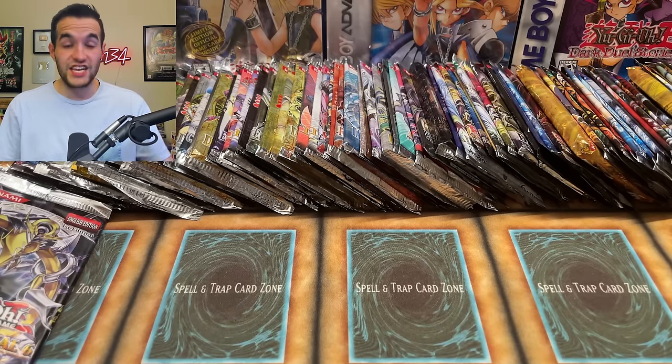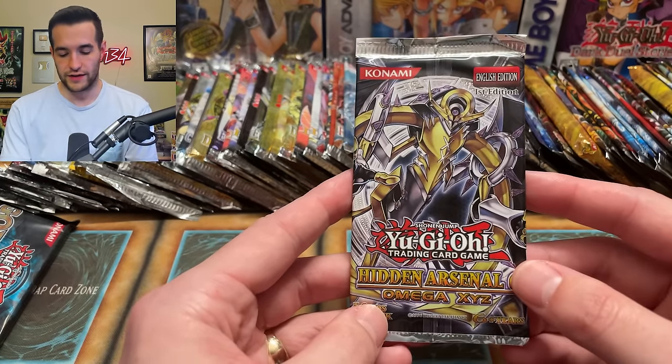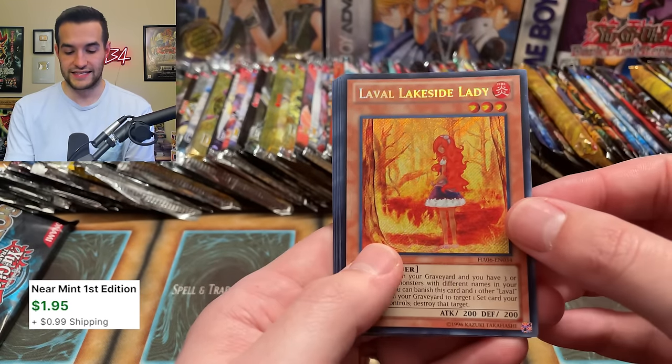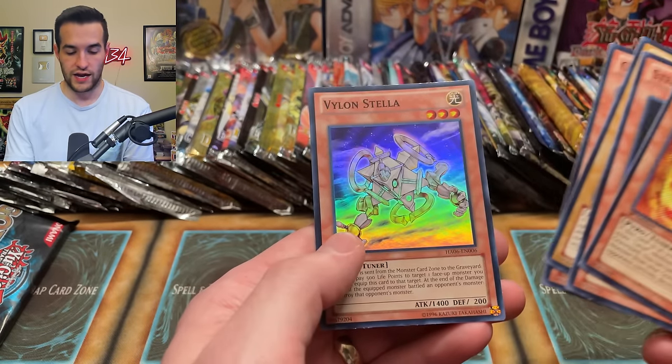We had to go through 10 years of packs to actually pull one, which a lot of the years didn't have ultis except for the tournament packs, so there's that, but that's pretty awesome. So we can feel good about that. We pulled an Ultimate Rare. Now we have another secret rare, Laval Lakeside Lady. She's by the lake, okay. We've got the Gemini Crystal, the Mollusk, and the Stella.